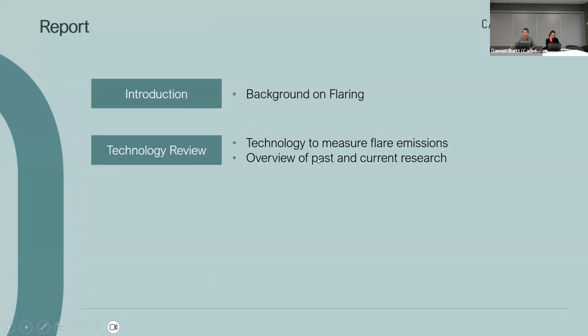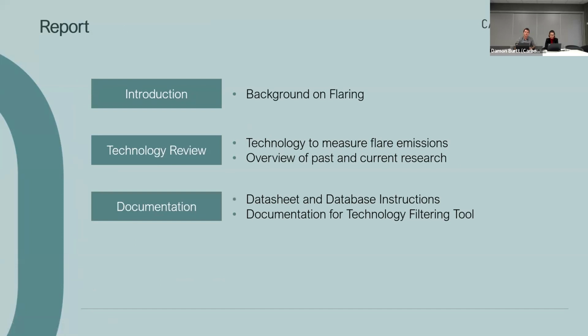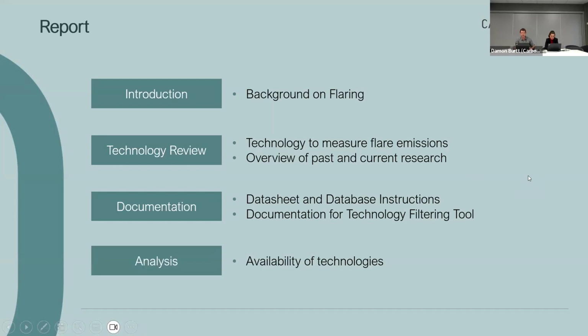The report that goes along with the data sheets and the technology filtering tool provides an introduction with the background on flaring. You could call it a longer overview of what I provided at the start, a review of available technologies, documentation for the data sheets in the database, and how to use the technology filtering tool, as well as a general overview of the availability of the technologies and the uses of those.